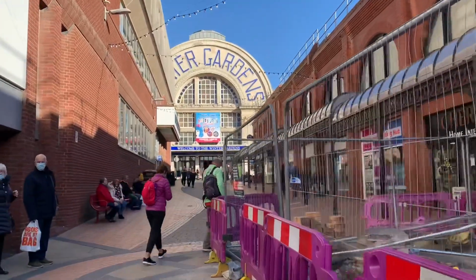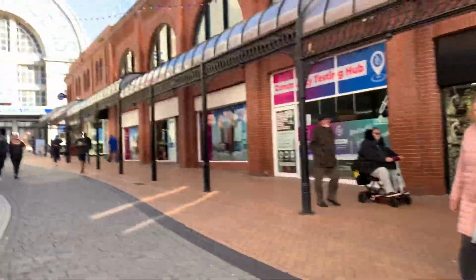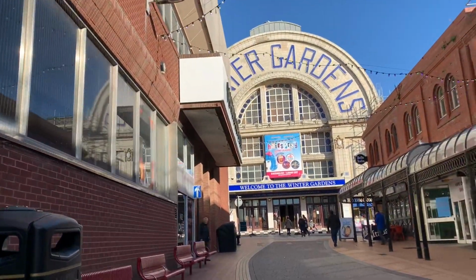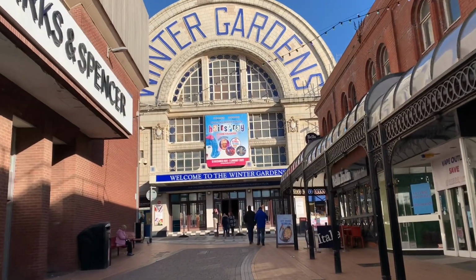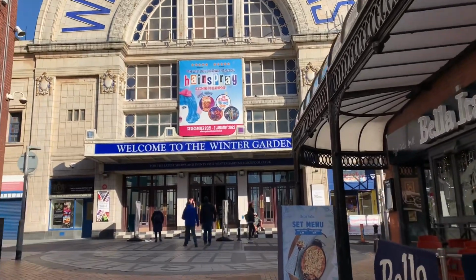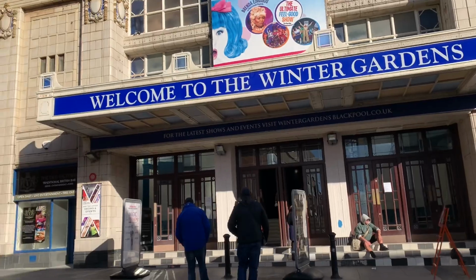So it looks like we're still digging holes and building utilities. Oh goodness me, they've turned that into a rubbish tip. Winter Gardens is all shiny in the October sunshine. I've not been into Blackpool for a few weeks. I bet it's about three weeks, maybe 4 even. Seems ages since I last visited. Right, I'll go and have a look, and I'll see whether we can catch a bit of it for you.